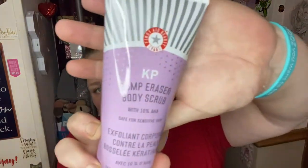Alright. So, let's go ahead and show y'all. I got everything laid out on my table for the most part. So, I think that's okay to see because it's still in a package. But this is the Bump Erase Body Scrub for sensitive skin. I love First Aid Beauty. It's so amazing. This is Glam Glow Super Mattifying. This is my favorite, all-time favorite primer. This is what it looks like in a box. I'm not going to open that one because I still have this one. But I'm going to show y'all. So you get a little spatula.